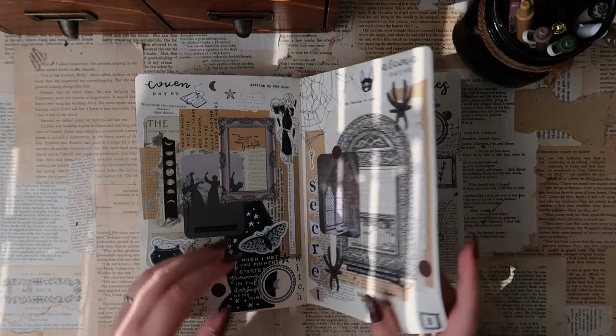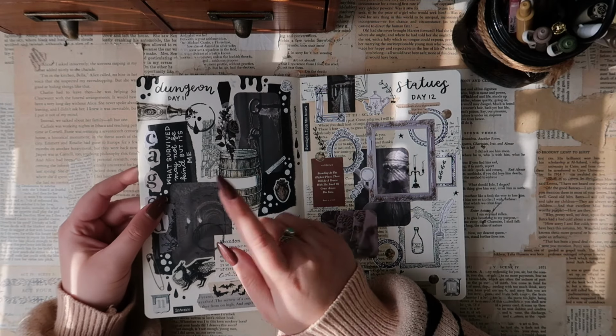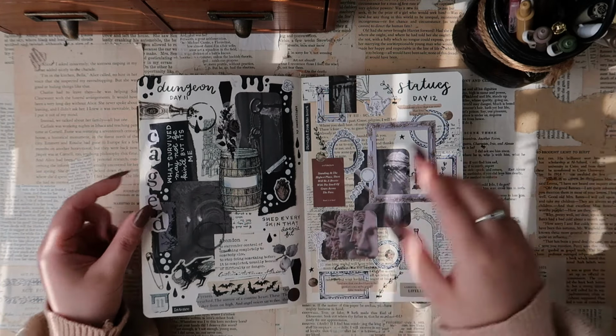You could see it here as well, and it came just in time for me to work on my Journaltober spreads, so you will see these a lot, and it is one of my favorite additions to these spreads. It just adds a little bit something extra. So I love this spread.